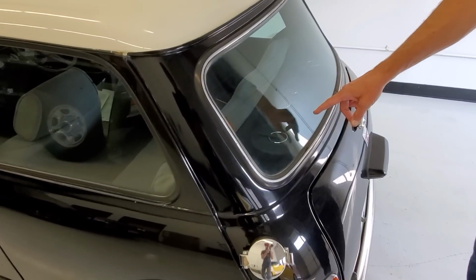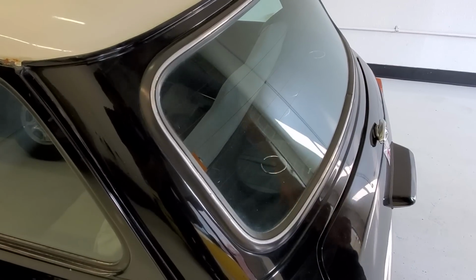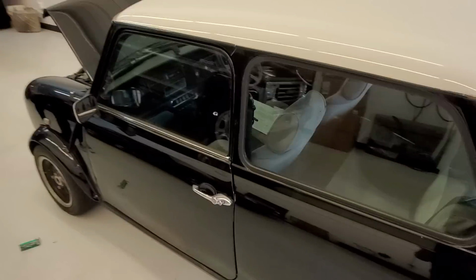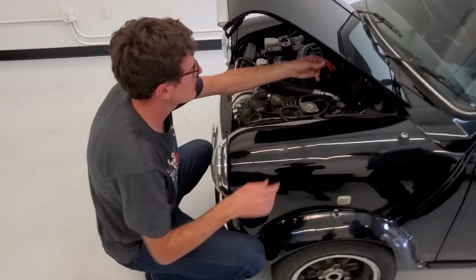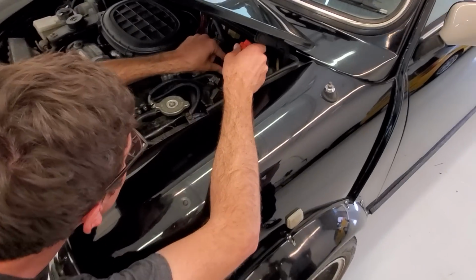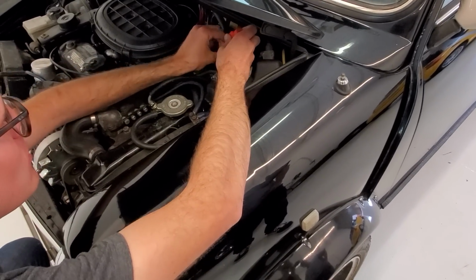The previous owner put in a whole bunch of speakers and took the radio. Go figure. All right, so where are you at? Well, I'm actually not going to undo it yet. I thought of a better idea. I just unplugged it. Let's plug the new one in and see if it works. See if we can get anything to work out of the new one.